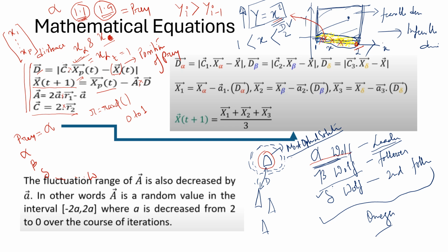So A dot D, what is A? A is equal to 2A dot R1 minus A. This R1 is again another random number. R2 is a random number, R1 is a random number, also any value between 0 and 1. And this A, as you see, decreases from 2 to 0. That means in the first iteration you take A as 2, in the next iteration you take A as 1.99, in the third iteration 1.98, and so on.